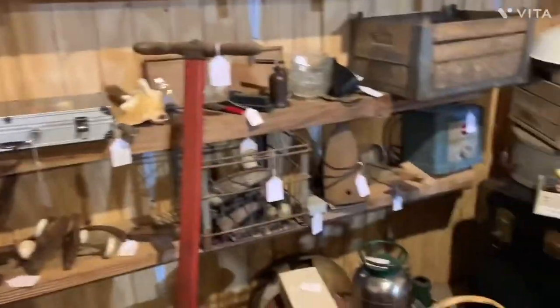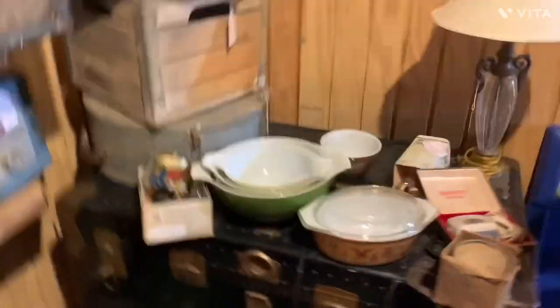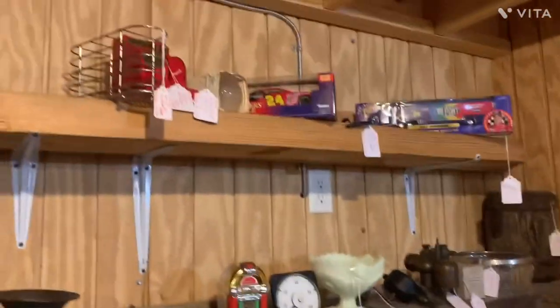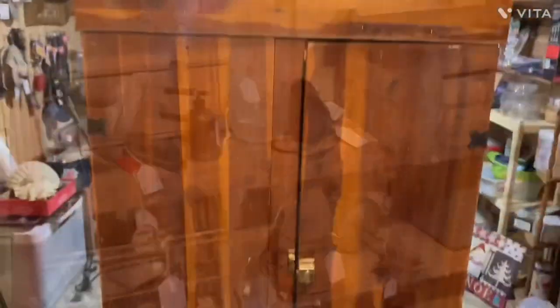Let's see if anything else is in here. 50 Shades of Grey right there. Okay, I'm not getting that for sure. All right, let's see. Looks like they have some goodies in here. Let me check that out.